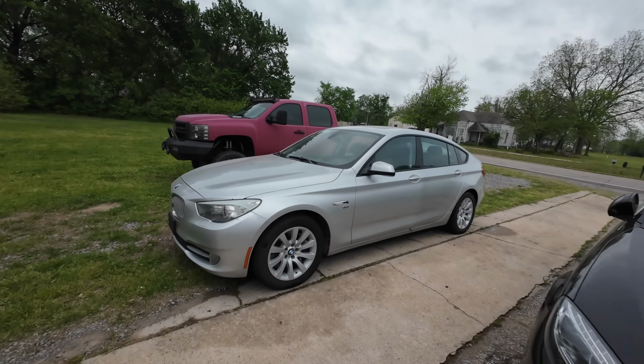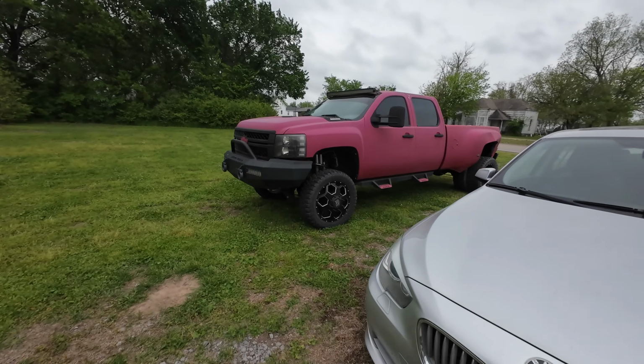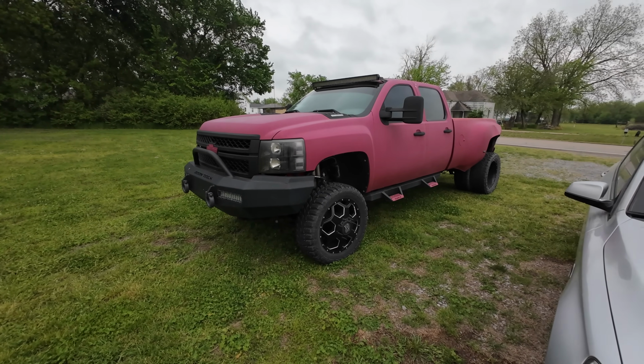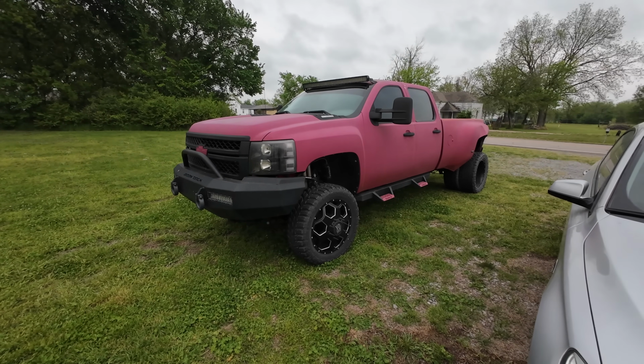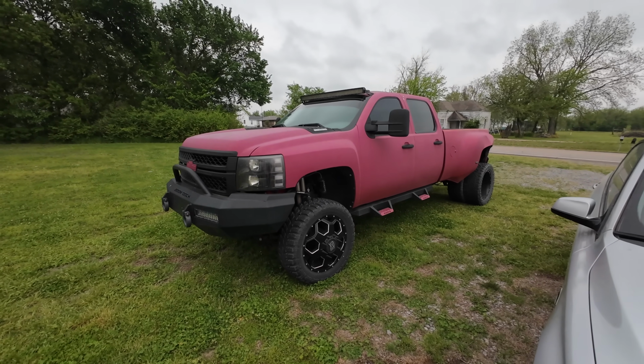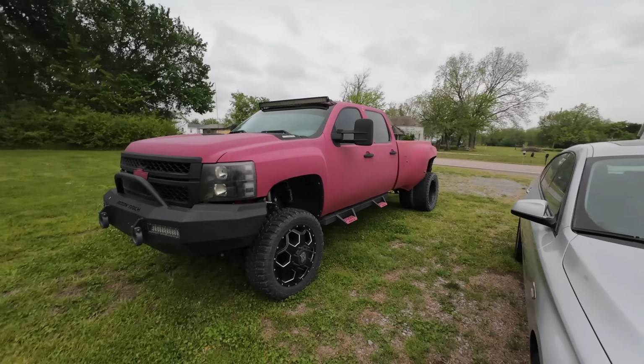When people come out here, they're like, man, I stopped by just to see the weird stuff you've got. Like this thing right here, very bizarre looking, right? I'm not gonna lie. I mean, I can be honest with myself here. That's a strange looking truck. I love it. I love it. I'm not a big fan of purple, but I love the truck. The truck is amazing.